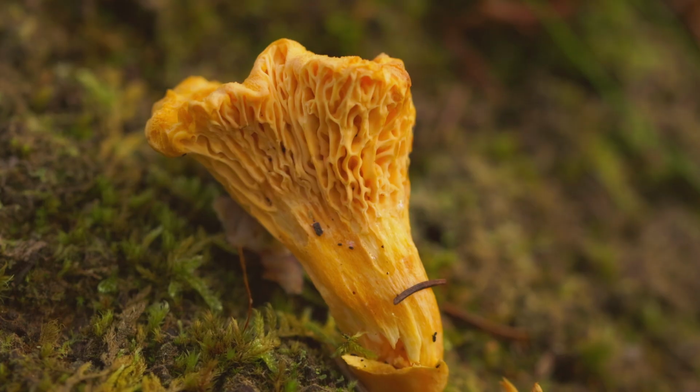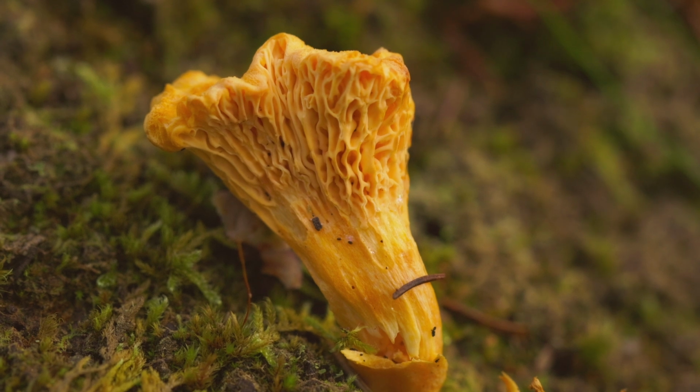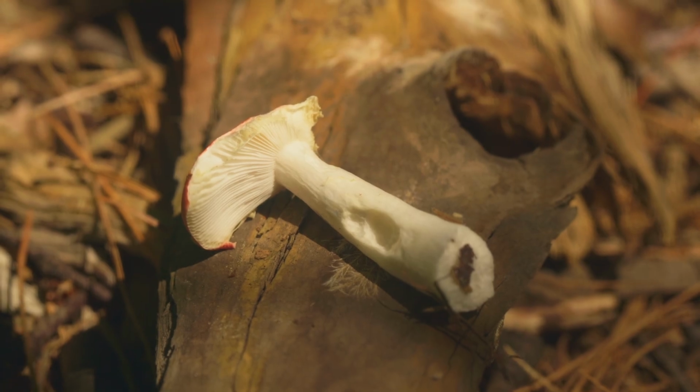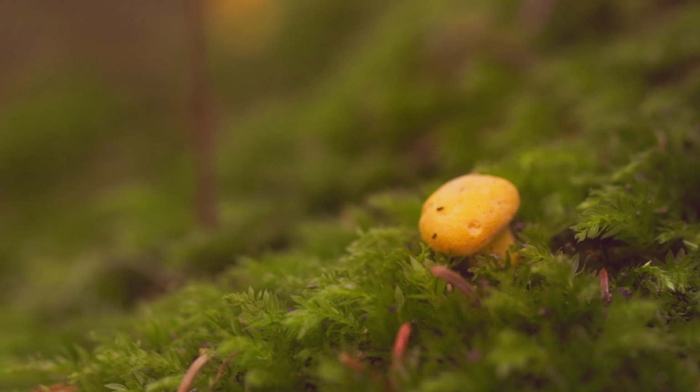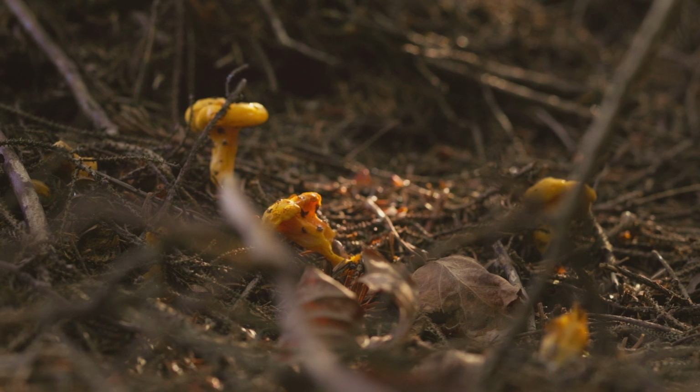Right. When people ask me how do you know about mushrooms, I tend to go by that. Anything with gills, I will not touch. I just go with what I know. Yeah. Just to be safe. Better safe than sorry, for sure. For sure.